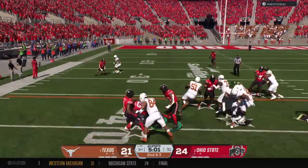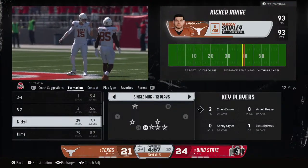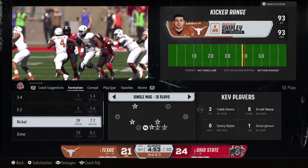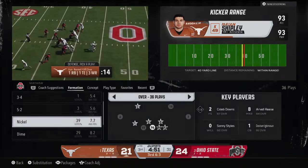Offense will keep it on the ground here. Nowhere to run, but corralling for no gain. Chris, textbook job by the defense surrounding the runner and preventing that play from being bounced to the outside.